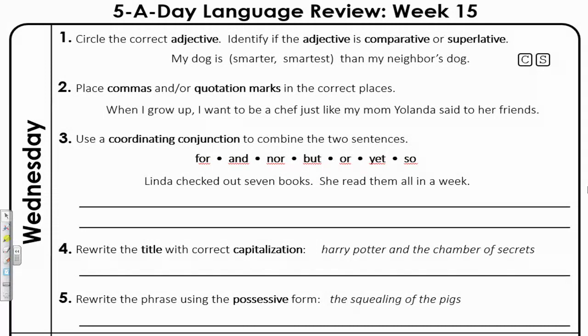Number 1, circle the correct adjective. Identify if the adjective is comparative or superlative. That's a perfect thing for us to do this week since that's what we're learning about. My dog is smarter than my neighbor's dog, or my dog is smartest than my neighbor's dog. Remember from this week, if you're comparing one thing to one other thing, that's using the comparative. Also, if you have that keyword "than" afterwards, you also know that you are using the comparative. So it makes sense to say my dog is smarter than my neighbor's dog. And of course, mark the C there, please, for comparative.